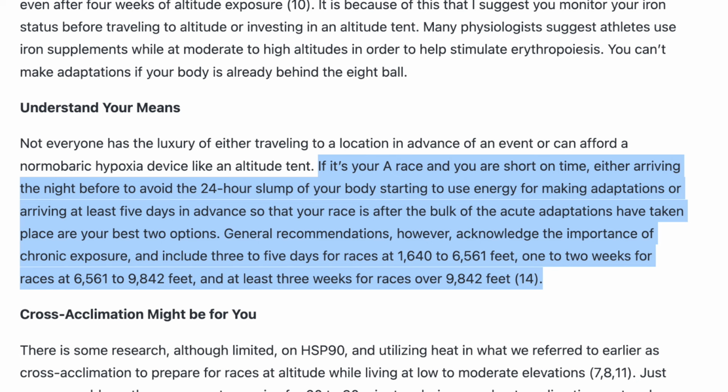This is a quote from the article Corinne wrote called Into Thin Air. She says, "If it's your A race and you are short on time, either arriving the night before to avoid the 24-hour slump of your body starting to use energy for making adaptations, or arriving at least 5 days in advance so that your race is after the bulk of the acute adaptations have taken place, are your best 2 options. General recommendations, however, acknowledge the importance of chronic exposure and include 3 to 5 days for races at 1,640 feet to 6,561 feet, 1 to 2 weeks for races at 6,561 feet to 9,842 feet, and at least 3 weeks for races over 9,842 feet." With all that information from the article, I decided to get to varying altitude about 5 weeks prior to the race.